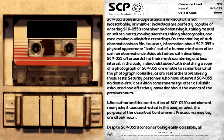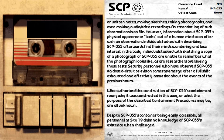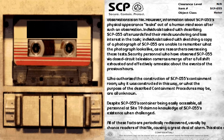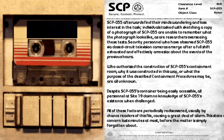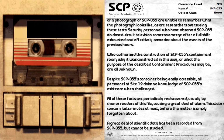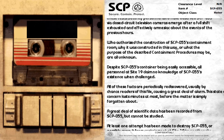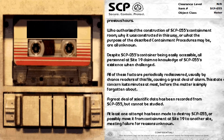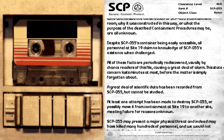Individuals tasked with describing SCP-55 afterwards find their minds wandering and lose interest in the task. Individuals tasked with sketching a copy of a photograph of SCP-55 are unable to remember what the photograph looks like, as are researchers overseeing these tests. Security personnel who have observed SCP-55 via closed-circuit television cameras emerge after a full shift exhausted and effectively amnesiac about the events of the previous hours. Who authorized the construction of SCP-55's containment room, why it was constructed in this way, or of what purpose the described containment procedures may be, all are unknown.